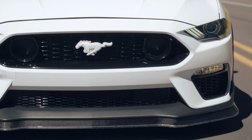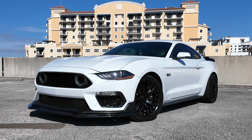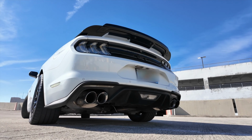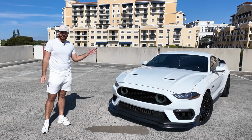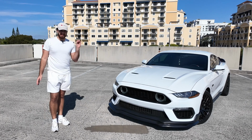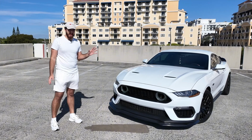The Dodge Challenger? It's dead. Camaro? Dead. Mustang? Still here. For the price, nothing else offers a naturally aspirated V8, manual transmission, rear-wheel drive, and this much performance.